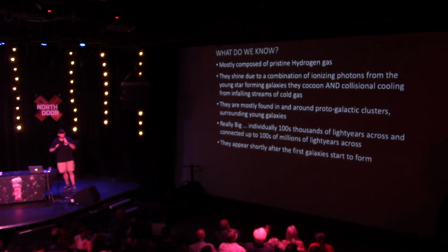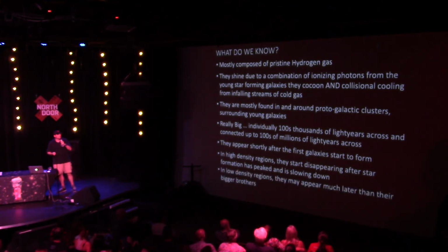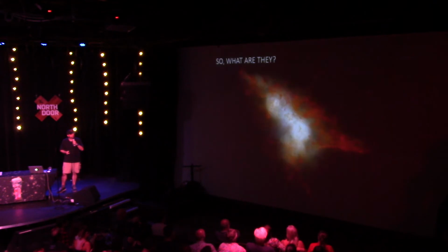They appear not too long after the first galaxies start to form. And in the high-density regions, they start disappearing not too long after star formation has peaked and is starting to slow down. And of course, in the low-density regions, they may appear a lot later, but this may be a separate family from their bigger brothers.